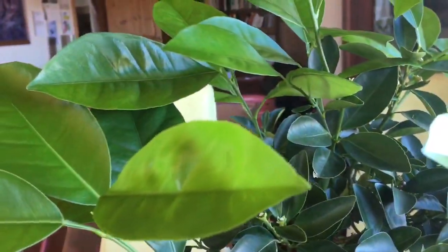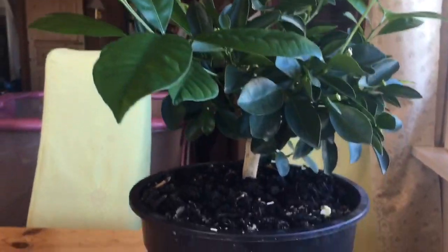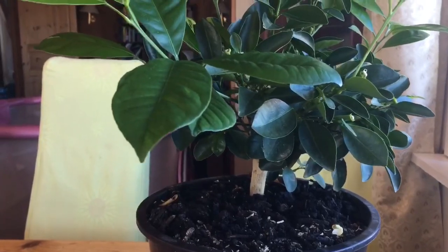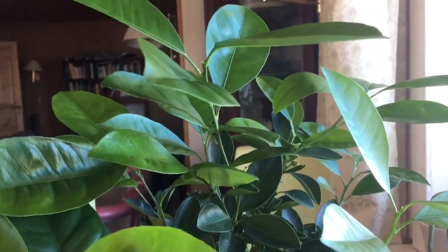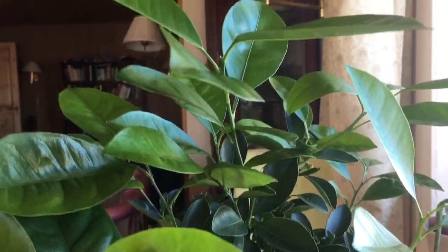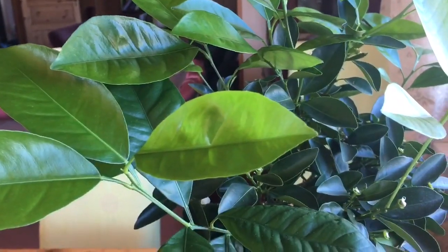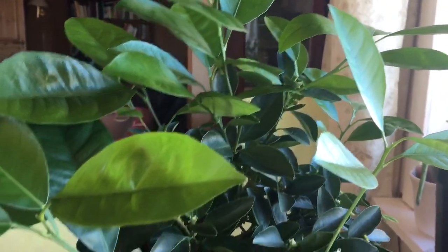So hopefully we'll grow another fruit, another calamansi. So I do something, fertilizing. I put ashes and compost soil, and I used to put it in front of the window so that it will get sunlight. Sunshine. I think it's better for the plant.